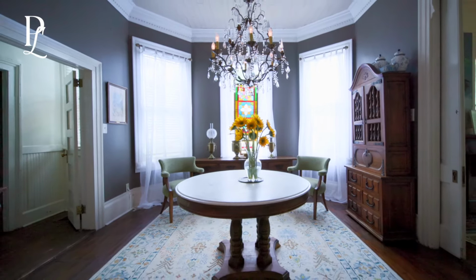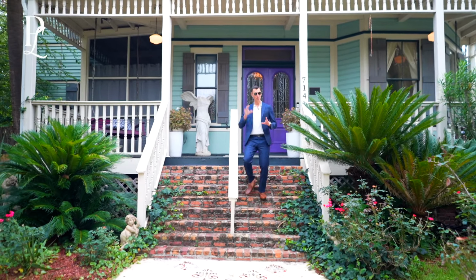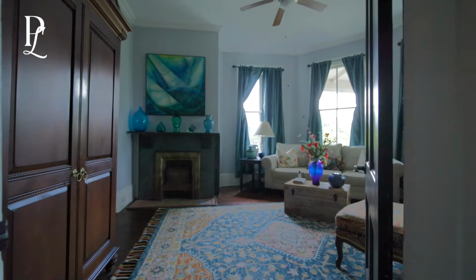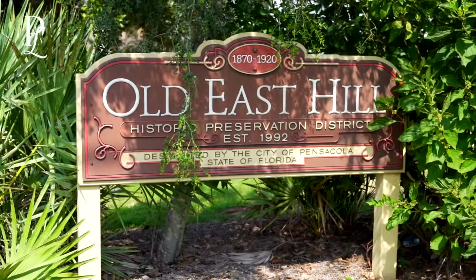I'm so excited to bring you guys this 19th century, one-of-a-kind masterpiece. It's historical, it's modern, it's got suites for kings, spas for queens, and even a tower for the princess. This is a 7,500 square foot estate in the center of the Old East Hill Preservation District, looking for only its 6th owner since its conception in 1889.